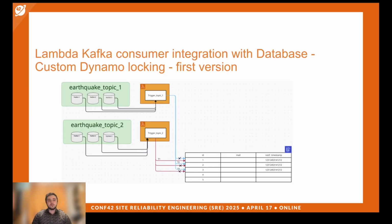The Lambda Kafka consumer integration with the database. So there is a custom Dynamo locking. This was the first version, like I've explained a bit in the previous slide. From the earthquake topic, the partition, we're trying to trigger a certain Lambda execution. And from that execution, the code will act on certain items. Using this kind of lock, the timestamp on which we are placing the lock, we know that an item is in the process of being updated or was just updated, like 1 millisecond ago, something like that.